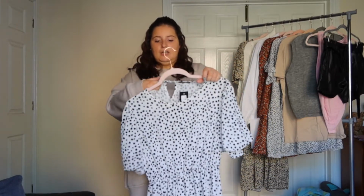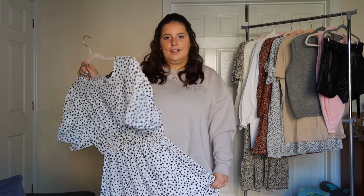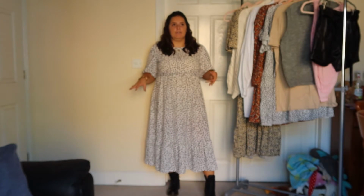It'll be a bit warmer because it's longer. The only thing I have to say is I think it's quite see-through, but I will try it on and we'll see what it looks like. So this is it with my Doc Martens on. I'm really sorry if it goes in and out of focus. I still don't know how to adjust that. I'm still learning, but yeah, sorry if it goes a bit in and out of focus.